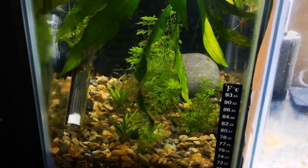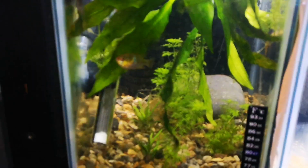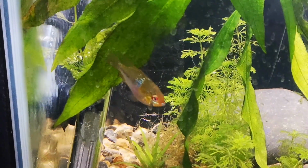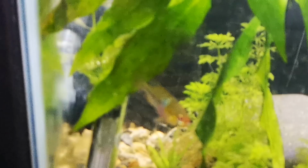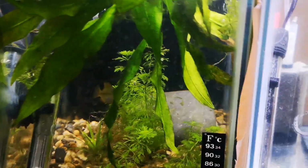Like I said, I've moved the decor around, I've tried doing all sorts. These guys are bickering a little bit at the moment. That's the female there, and they're obviously chasing the male around. Trying to get them guys to pair off a little bit.